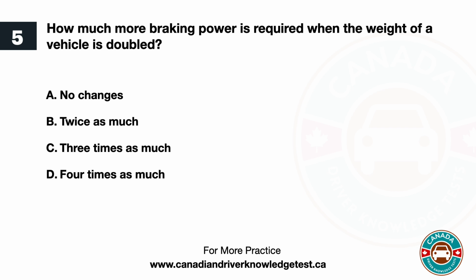Question 5. How much more braking power is required when the weight of a vehicle is doubled? A. No changes. B. Twice as much. C. 3 times as much. D. 4 times as much. The answer is B. Twice as much.